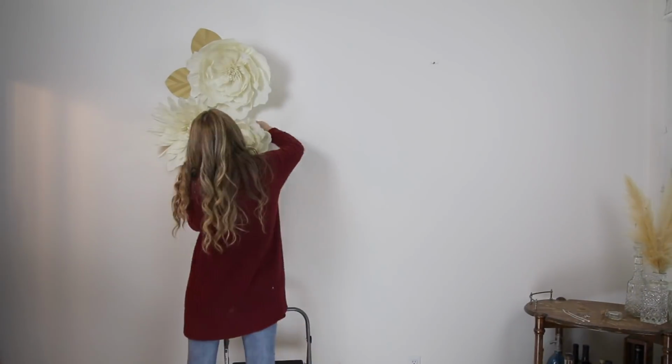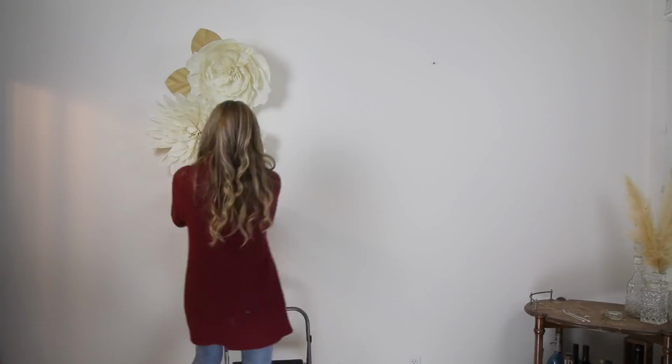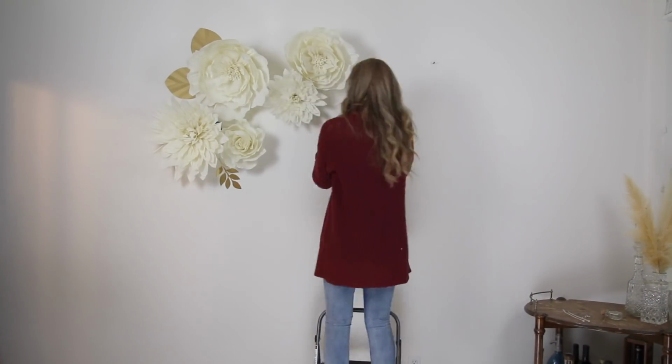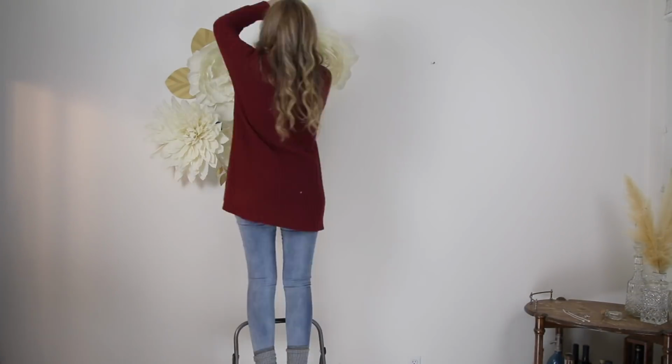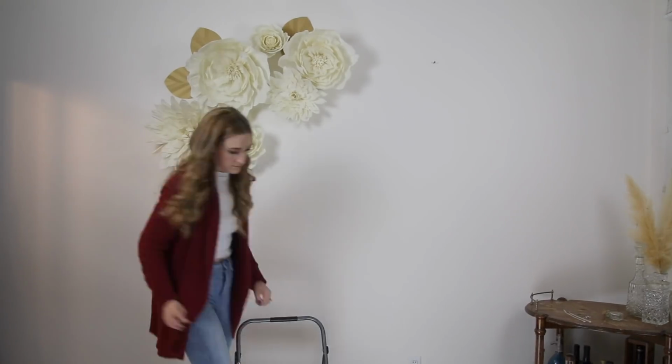Once I got all of the flowers fluffed up, it was actually really easy to get everything put together. I purposely went for an asymmetrical corner effect, but of course, because all of these are individual pieces, you could put this together however you wanted. You could have them centered over your sweetheart table. You could have them on a corner like this.